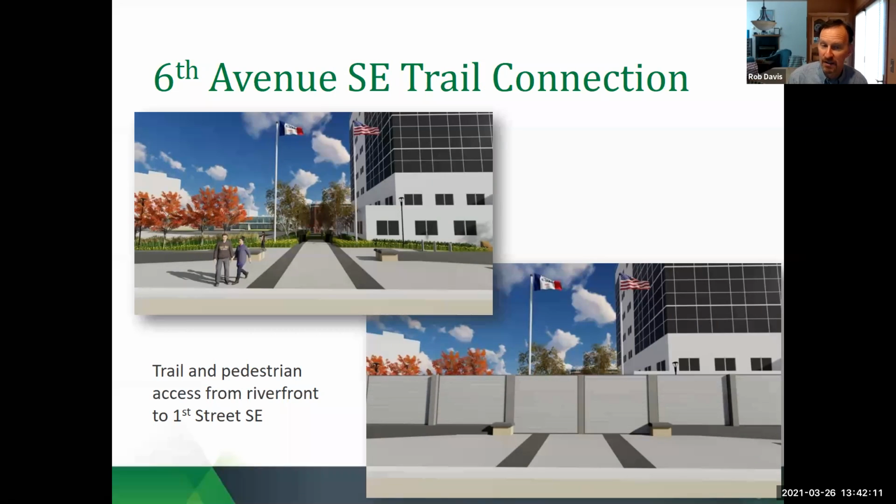What could occur at 6th Avenue Southeast. This is the Great America building here. This is our idea of what it could look like with the system not in place. You don't even realize this is a flood wall. And then this is what it would look like if there is a flood in place.